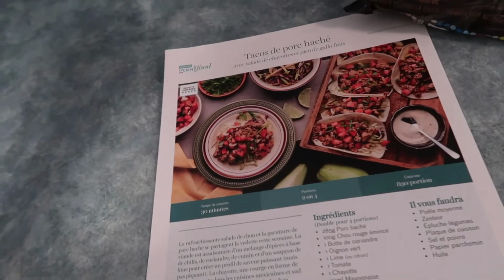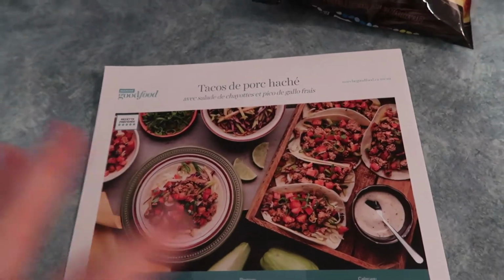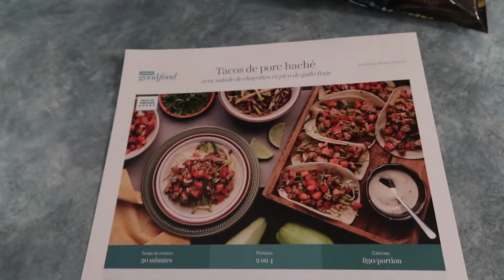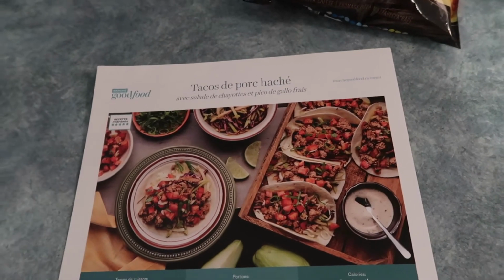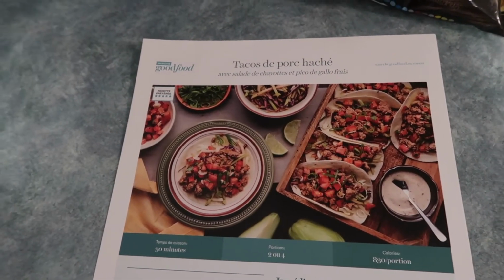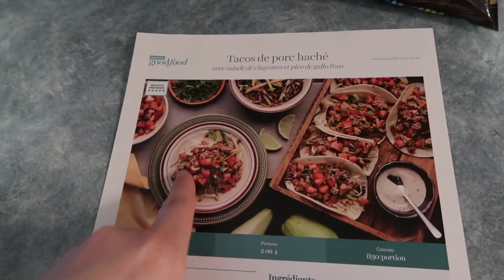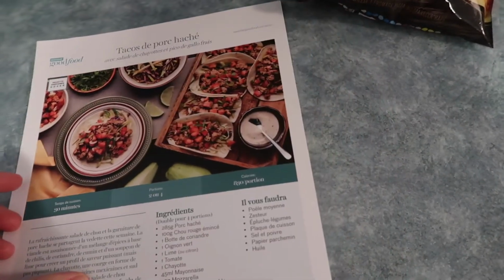All right, so if you guys watched my last video, I made this couscous recipe from Good Food. Honestly, you guys, if you haven't tried them out, you really need to. They have so many good recipes, and every time that we order from them, Alex and I are surprised and very happy with what we ordered. So tonight we are remaking these tacos. Let me show you guys what we need to make these tacos.